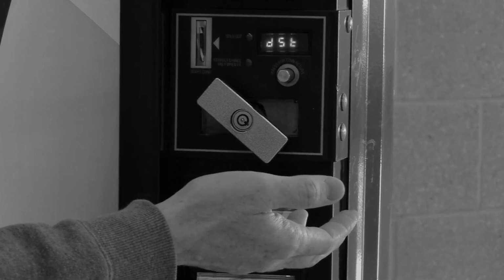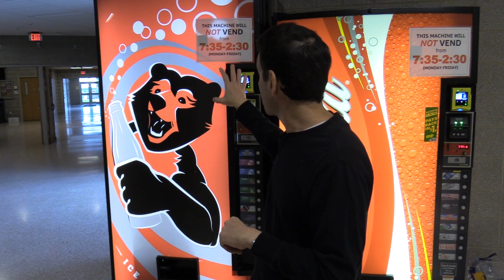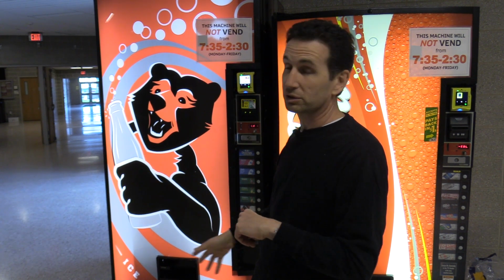These G3 machines are made specifically for Coke. They're programmed the way Coke wants them to be, and they use something called blocks. Each machine has 2 blocks in it, and in those 2 blocks you can block certain functions like the lights, make the lights turn off, or make certain selections turn off. And you have 2 different blocks, 2 different time zones to make that happen. I'm really only using one of the blocks because I have it set to not vend from 7:35 to 2:30. All selections turn off in that block, and I also have the lights turn off at that same exact time.